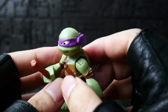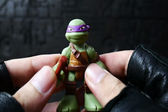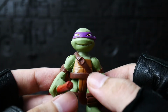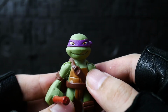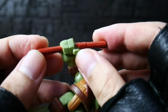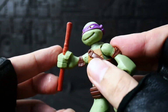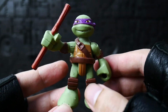We have Donnie here. I have to wash the figure a little bit because it's a bit dirty. Sorry guys. So it's a bit wet. Wearing this signature purple color and kind of a grinning face. Quite interesting. Quite scary eyes. Okay, I like the fact that the weapon is rubbery but still very thick. Okay, so yeah, still okay. And then still the same style.